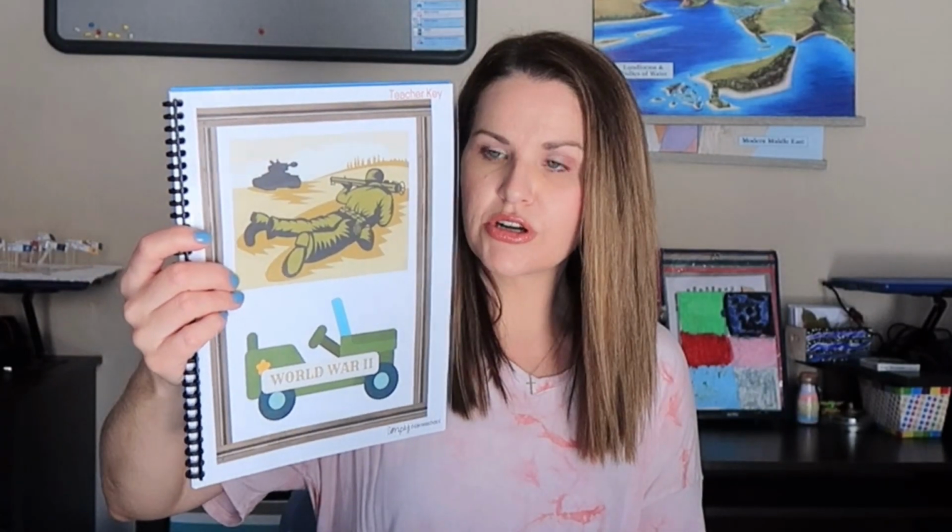I will also say that these are definitely more aimed for 4th graders. It's like an upper elementary versus the lower elementary. So we also did World War II. This is the workbook that I put together. And the book that we used alongside that was the DK Eyewitness World War II.